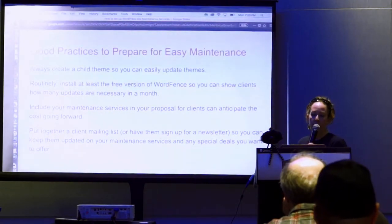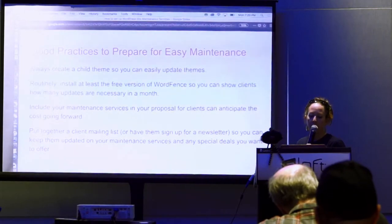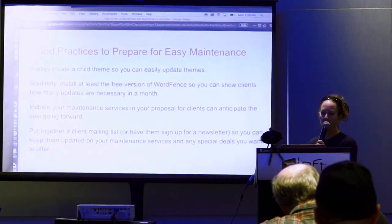I also have a client mailing list, and I have a newsletter they can sign up for. That way, if you're going to run a special or you just want to keep them updated, like check your website to see if you have this plugin, let me know, that sort of thing. It's a great way to keep everyone in the loop, so to speak.